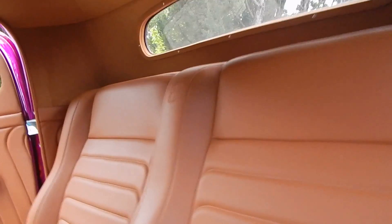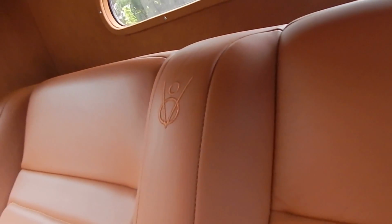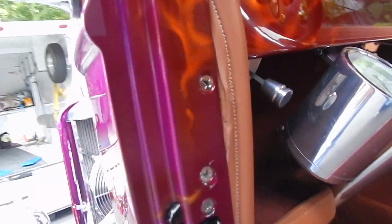Has a V8 emblem right here in the center of the seat that's embroidered. In the trunk, there's also one on the deck lid. Has a painless wiring system. Rear package shelf at the bottom down here. Tachometer right there. There's a little bit of a wowie right there by the screw on the hinge, but that's not a big deal.